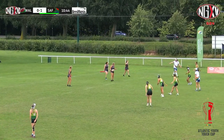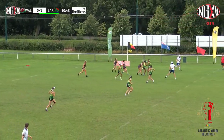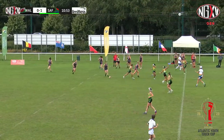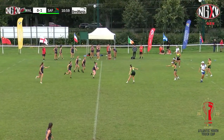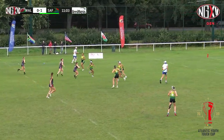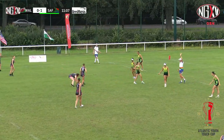Still 1-0 to South Africa, and Wales working towards their box, but just needing a little bit of invention in their play, probably. Yeah, at the moment South Africa are able to just send single shooters up to shut down Wales, and Wales don't really have the confidence of hands to play around them.